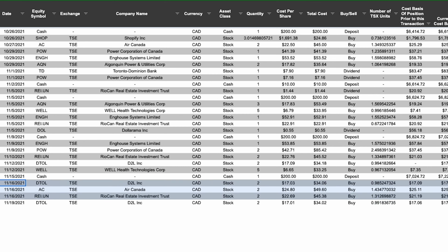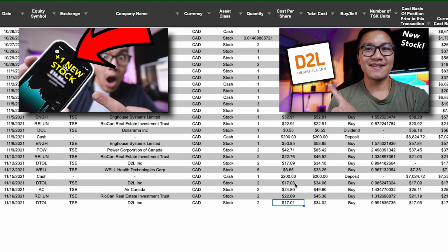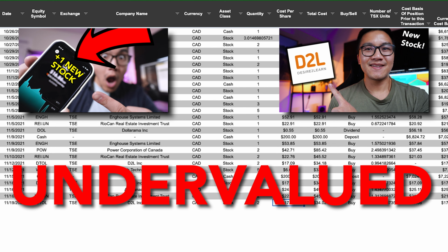So this is how I'm tracking my portfolio versus the index. But the stocks that I bought this past week are over here, which I've highlighted. I bought D2L twice, around the $17 mark. I think it's fair for the stock, especially since they IPO'd at $17 per share. And it seems like the company's holding this price of $17, but as I explained in my previous video, as well as my analysis on D2L, I believe the stock is undervalued compared to all their competitors.